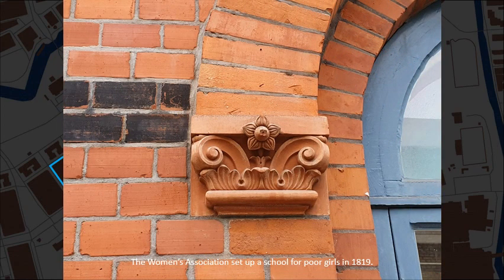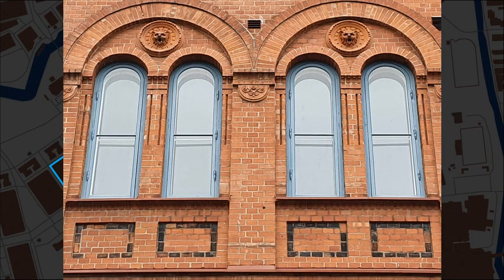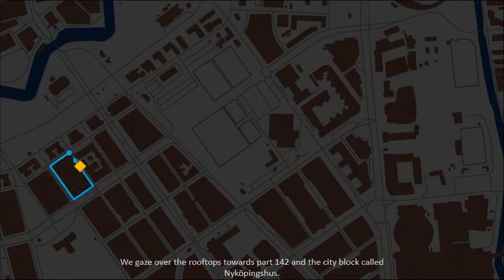The Women's Association set up a school for poor girls in 1819. After several leases elsewhere, this house was built for them in 1882. It was called Fruntimmersföreningens flickskola, which sounds rather patronizing. We gaze over the rooftops towards part 142 and the city block called Nyköpingshus.